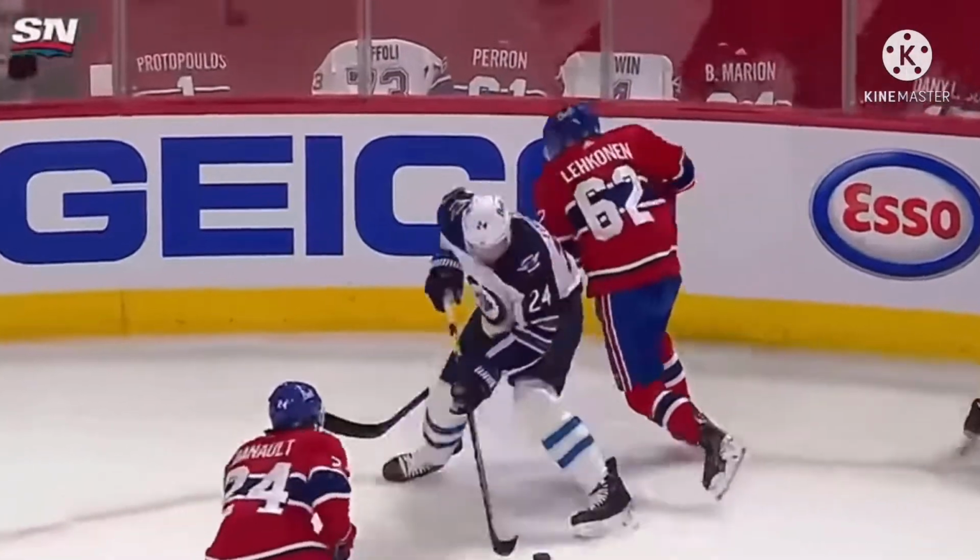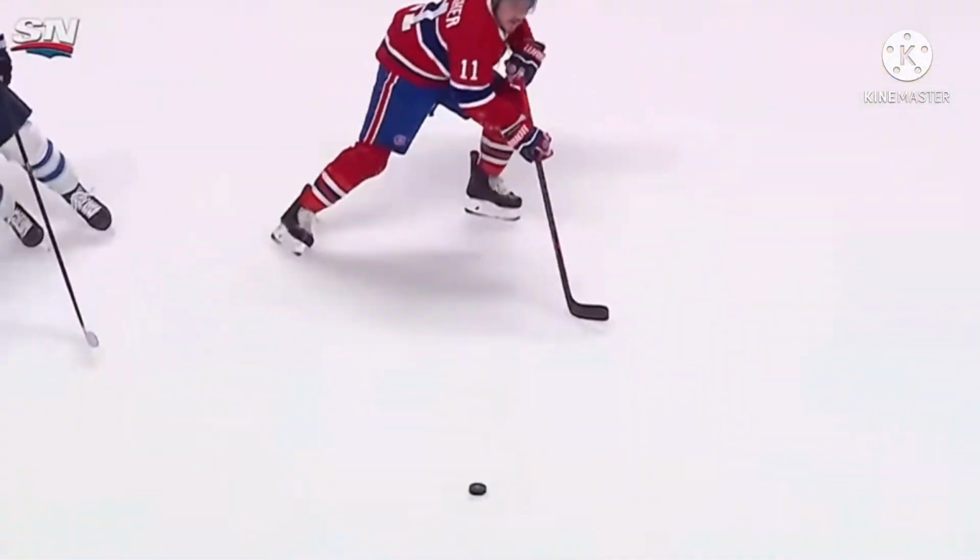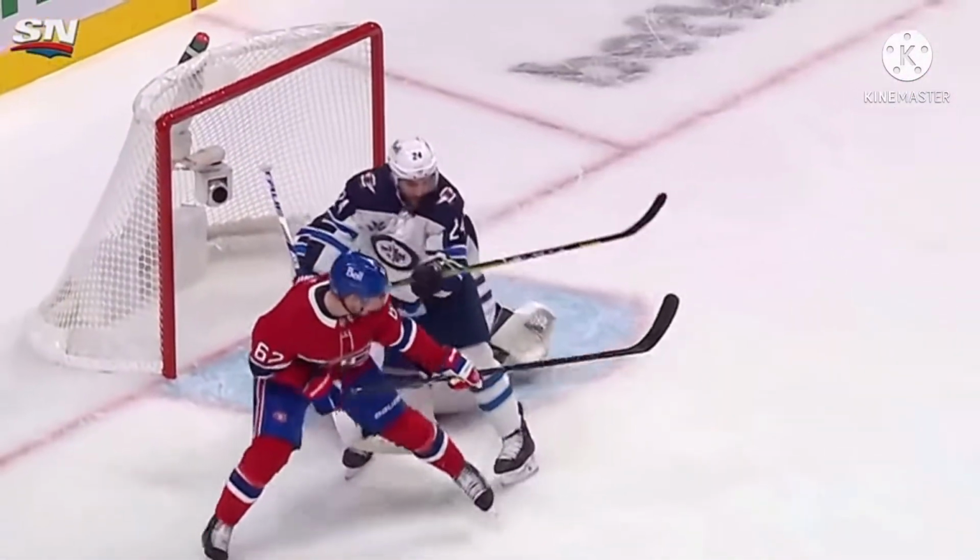You might as well try to be aggressive. You got a 1-goal lead. Down on the wall, Edmondson gets joined by Gustafson down there. Now Kulak with the quick little shot. Oh, what a tip in.